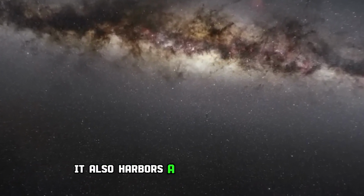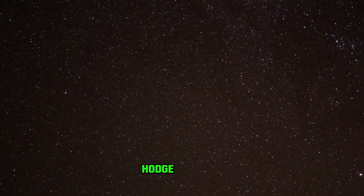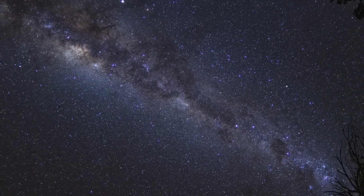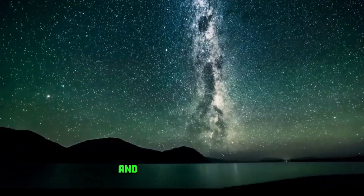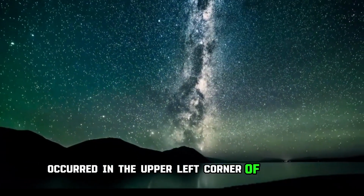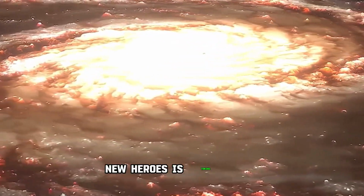It also harbors a few dwarf galaxies. Number 8. Across multiple generations of stars, Hodge 301 stands as one of the oldest known star clusters. Its star population has suffered greatly from supernova explosions, which have devastated the cluster's stars and crushed filaments. These explosions have occurred in the upper left corner of the image, while in other parts, the nurturing of future new heroes is taking place.